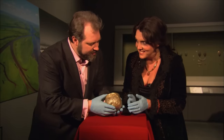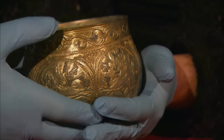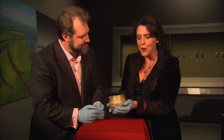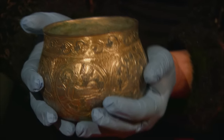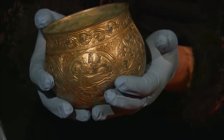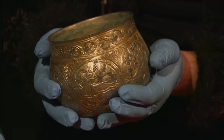Can I hold it? If you're very careful. I promise I'll be very careful. And I'll tell you why I want to hold it. Actually, it's quite heavy. It's heavier than I was expecting. Just because I think this cup contains such a story. It's got that Vale of York hoard inside it. But originally this would have been used for communion bread, wouldn't it? Very likely. And, you know, how has it ended up in England?